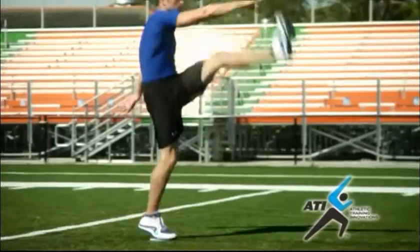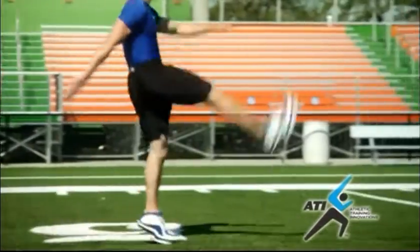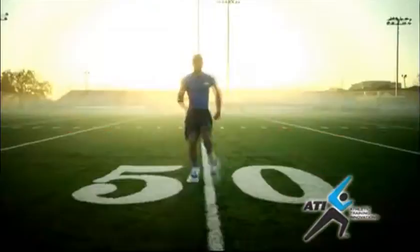The next movement is a hop kick. It's a variation of the three-step high kick. The only difference now is that we're kicking on every step.